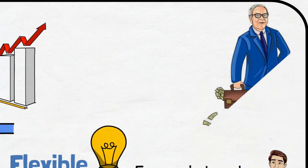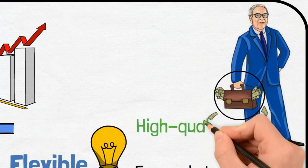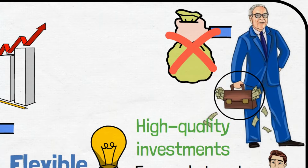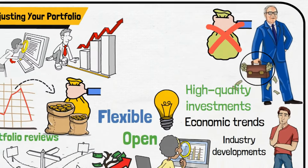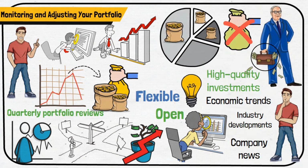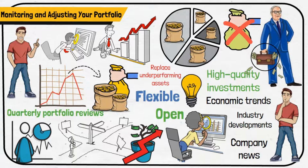Buffett's approach to portfolio management says that you should hold on to high-quality investments while being prepared to sell those that no longer meet performance expectations. And if you adopt this approach, you can focus on maintaining a portfolio of solid dividend-paying stocks. And remember to replace underperforming assets if you really have to.